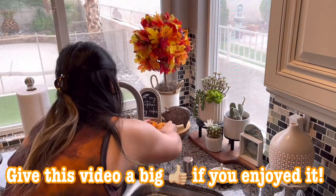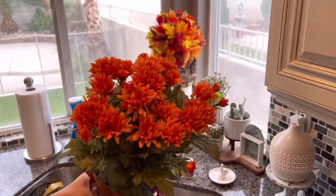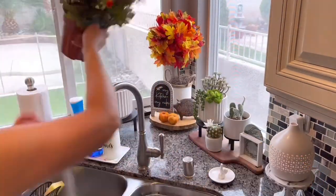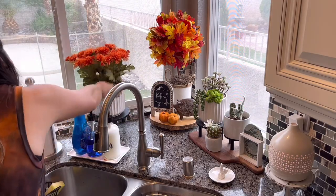In front of the sink, I'm going to replace the faux plant with some faux floral plant. Oh my god, I feel like I'm doing a tongue twister here, but that's what I'm doing. I DIY'd this fall tree from a few years ago and I love it so much. And then I got this fall plant from Hobby Lobby. It looks very realistic, you guys.